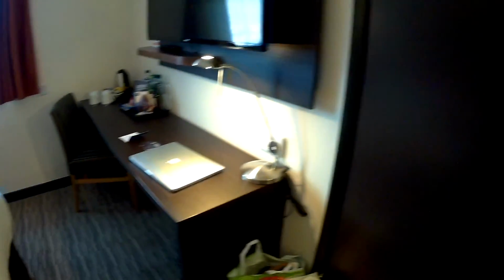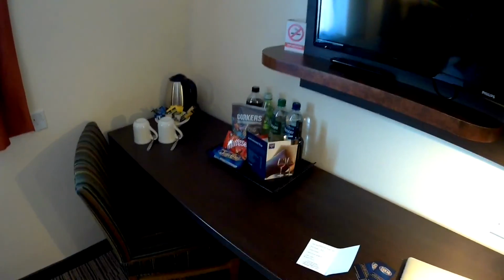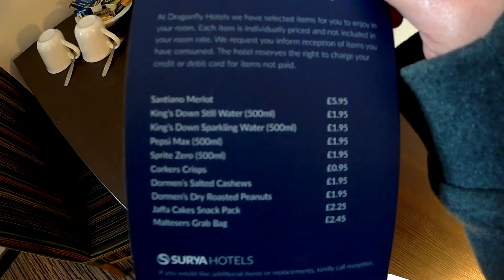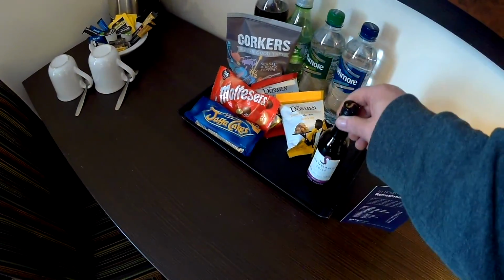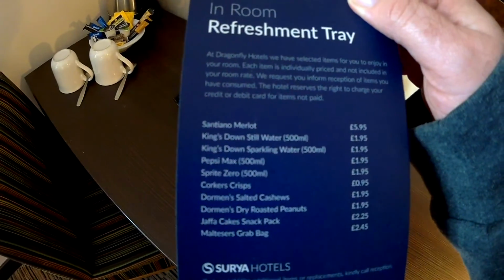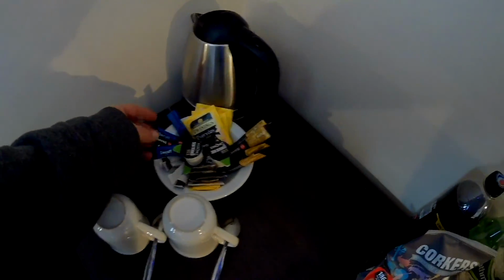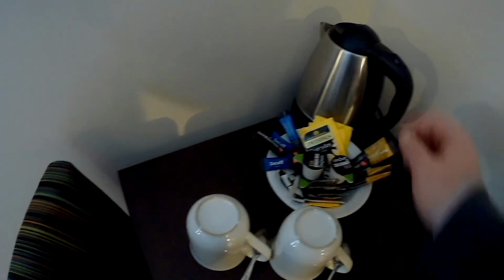Now, just on the right hand side there's a desk, obviously with a chair. There also looks like a complimentary refreshment tray with the prices, which are quite expensive. I mean, £6 for that small bottle of wine, £1.95 for some still and sparkling water. So I suppose what you would expect. There's also teas and coffees. There's a fair few teas and coffees, so there's no shortage of that.